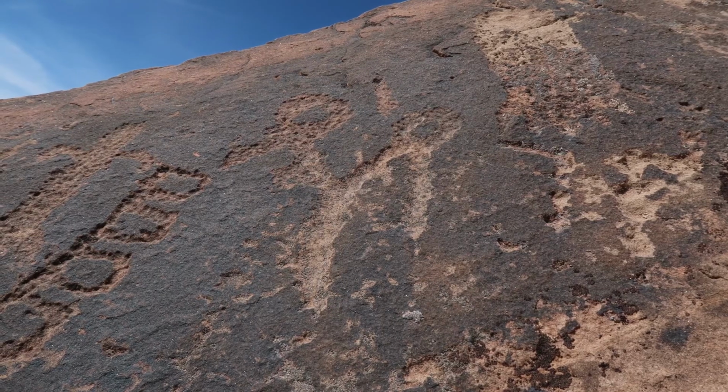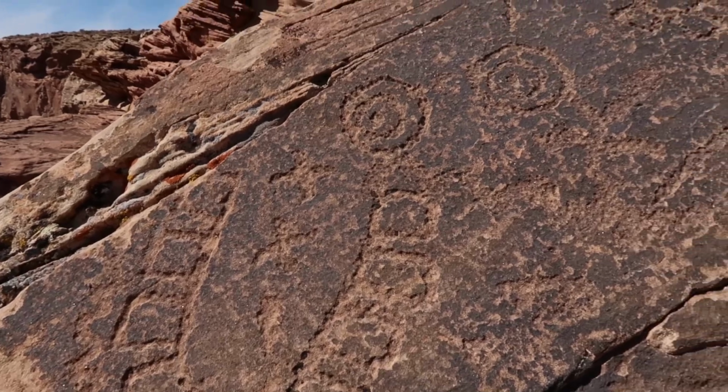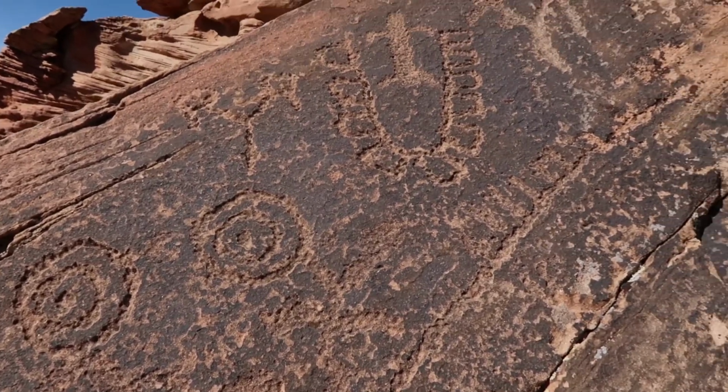And here they are. It looks like there's a couple of deer or bighorn sheep and some other artwork that I don't know what it is, but amazing to think that all of this was carved in this stone thousands of years ago.